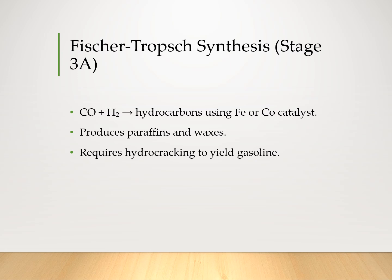Stage three is the fuel synthesis. Here we have two primary routes for synthesizing fuel from the clean syngas. Route A is the Fischer-Tropsch synthesis. In the Fischer-Tropsch process, carbon monoxide and hydrogen react to form hydrocarbons, typically using iron or cobalt as catalyst. This route generally produces longer chain molecules like paraffins and waxes. To convert these into gasoline, further processing, specifically hydrocracking, is required.